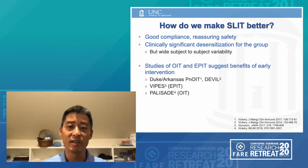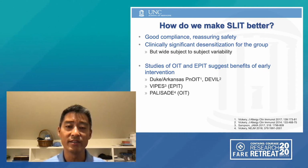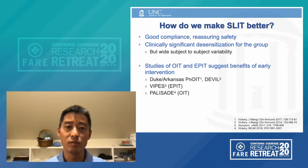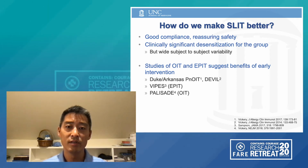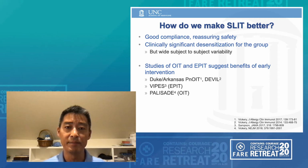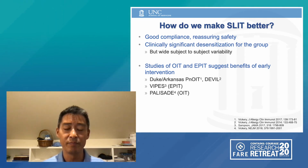He first published on a combined OIT study between Duke and Arkansas and demonstrated that patients who had a lower IgE at baseline tended to have a better result, including a higher chance of a sustained unresponsiveness 1 month off of therapy. He used this information to create the DEVIL study, which looked at 9 to 36-month-old children, with the thought that these younger children would be more likely to have lower IgEs at baseline. In his study, he found that nearly 80% of this younger cohort was able to sustain their desensitization, or represent the sustained unresponsiveness, 1 month off of therapy.